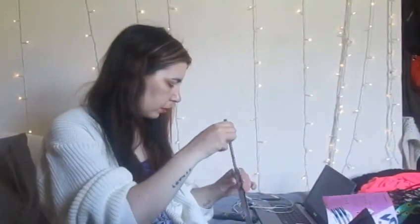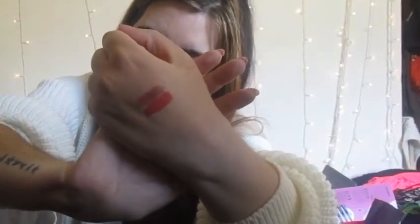Let's have a look, shall we? Okay. It's got a Steve Laurent on the side there. I'm going to test it out with a lip gloss and see if it matches. Hopefully it does. Hopefully it will match, because... nope, it doesn't match at all. Well, that's a bummer.